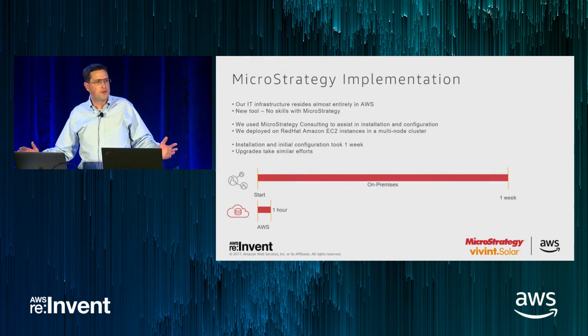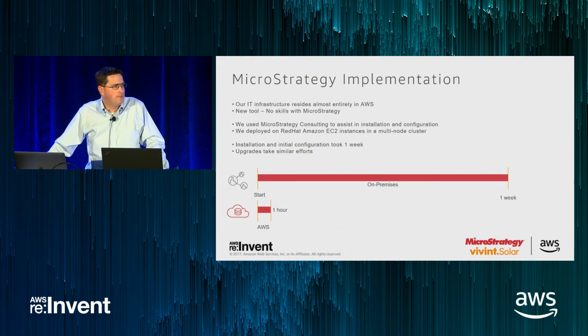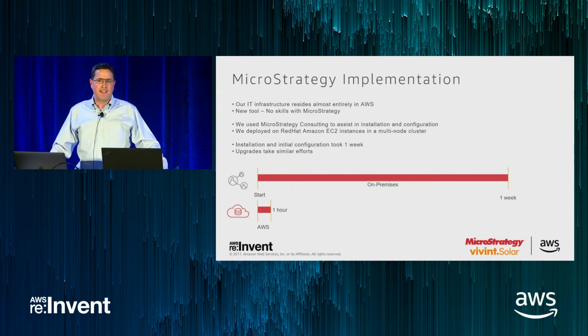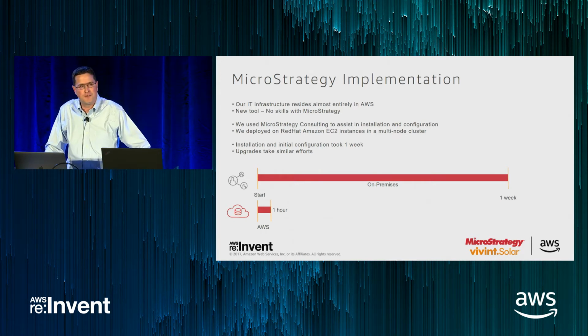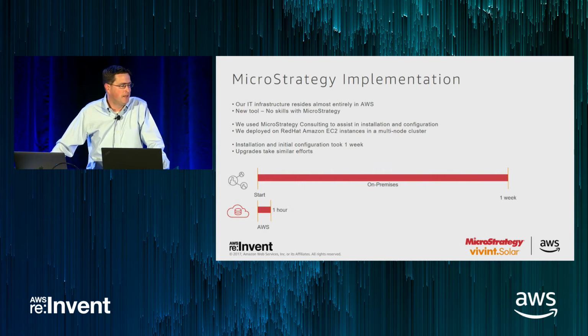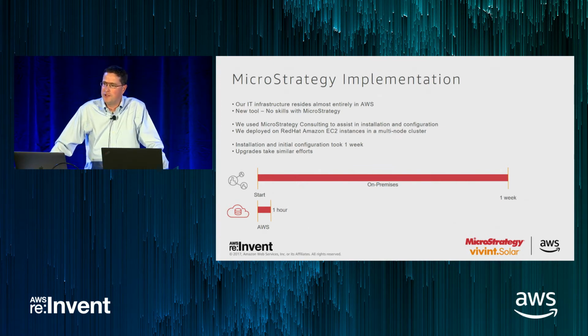So we bought the tool. Great, but unfortunately we had no experience with the tool. As Chris mentioned earlier, it's not an easy tool to deploy. It's been around for a while and has lots of different components, and we definitely didn't have the skills in-house to do that. So we did whatever every new customer would do.